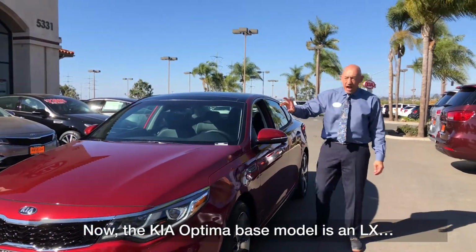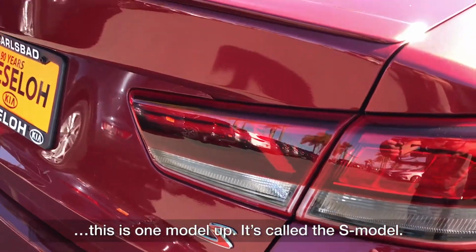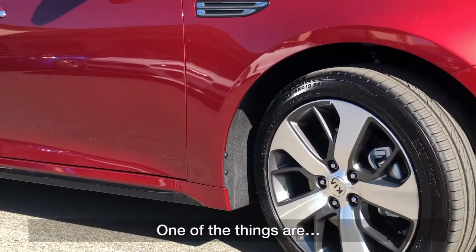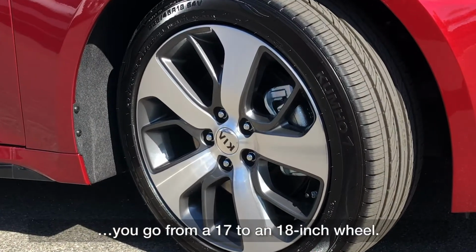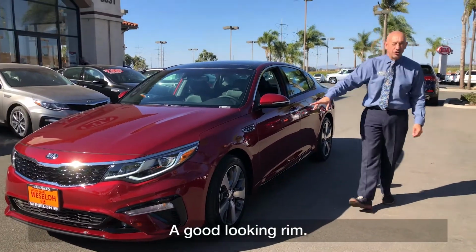Now, the Kia Optima base model is an LX. This is one model up. It's called the S model. The S model's got some really cool features. One of the things is it goes from a 17 to an 18-inch wheel, so you get that bigger wheel with a lower profile tire, good looking rim.